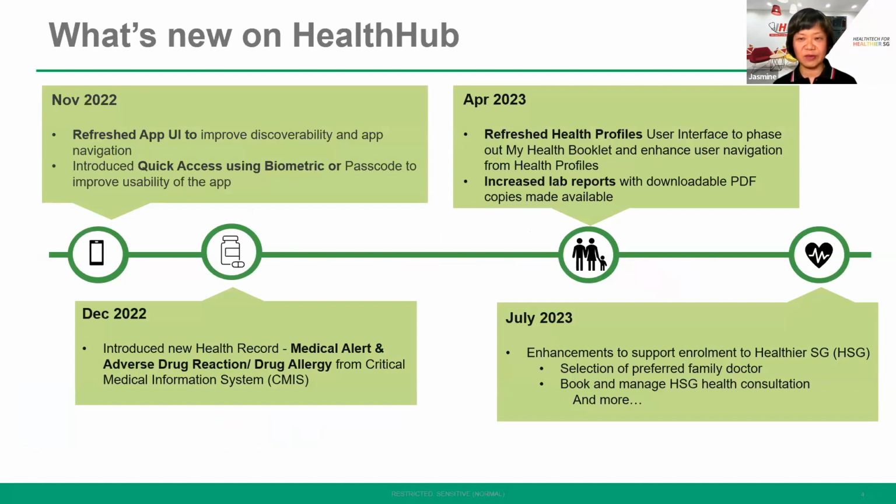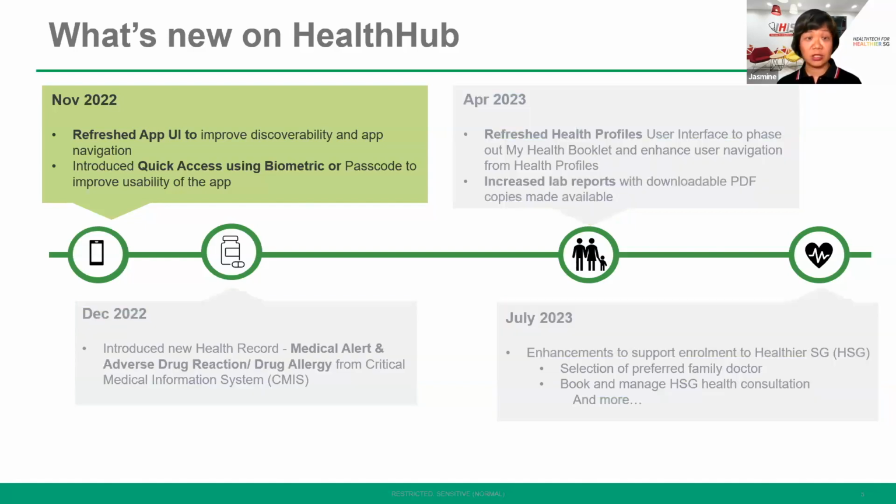I think the first thing that we did in November last year was to refresh some of our UI items, and we also introduced quick access using biometrics. I saw a question by Doris earlier on this, and I hope Doris is still around to hear the answer to her question. Then we did another release in December, and then in April and in July. So without further ado, I'll share with you a little bit on the refreshed UI as well as the quick access. These are quite great features, and I hope you really appreciate them.